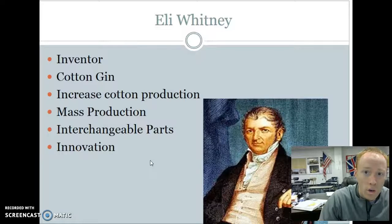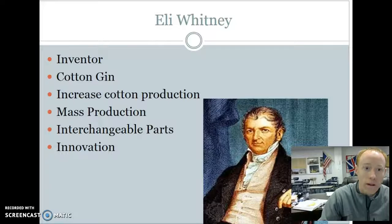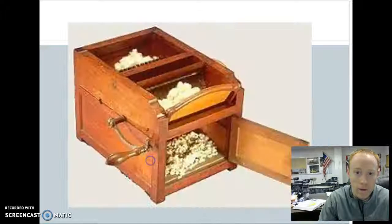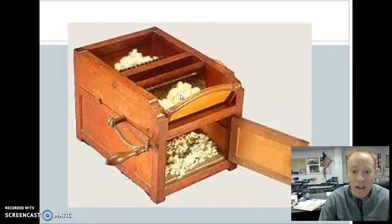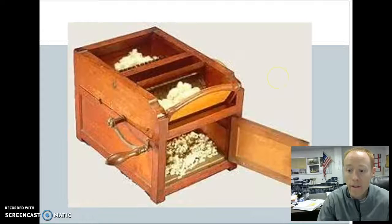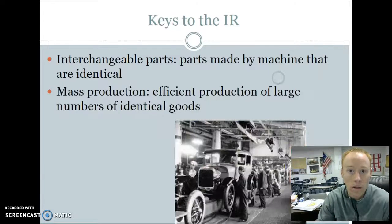Another great creator was Eli Whitney. Eli Whitney was the inventor of the cotton gin. He was the inventor of the idea of mass production and interchangeable parts. He was an innovator. He was a tinker. He was constantly making things better and better. And his ideas and his changes will make America way better. The cotton gin will pull the seeds out of cotton. It used to be pulled out by hand. This makes the process of producing cotton much cheaper, easier, faster, and better. And we'll get the cotton industry booming in the United States. One unintended consequence of that, though, is that it will keep slavery going as well.